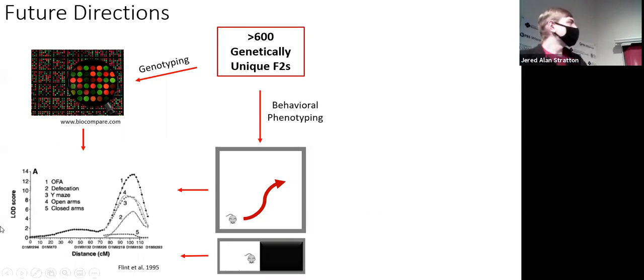So that's what this plot here on the left is looking at. So this association, which is shown here as something called a LOD score, you have associations between a region of the genome and these different kinds of behaviors, such as open field activity, defecation scores, so on and so forth.